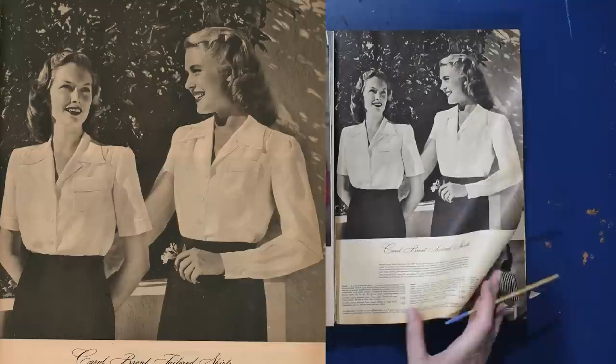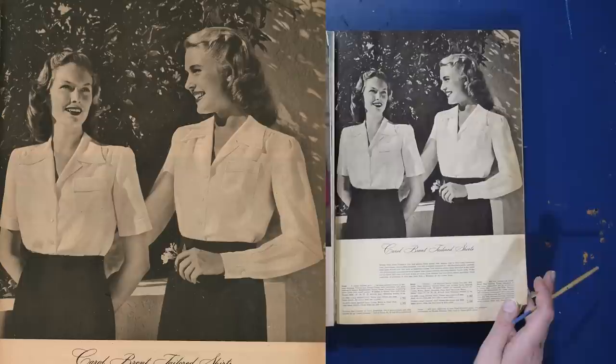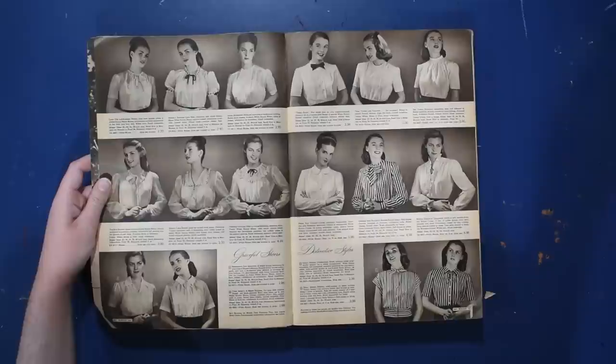But classic blouses here, again, sometimes can be found in either rayon, silk, or even in polyester at the thrift store from the 1980s when they were, of course, kind of reissued. And many more blouse styles here on the next page.